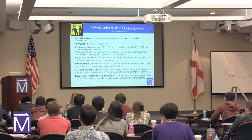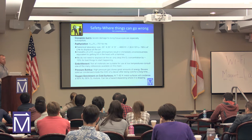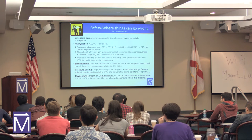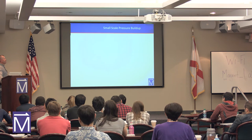And oxygen enrichment on cold surfaces. If you're transferring liquid nitrogen through a tube that's not insulated, you will condense a mixture of 50% nitrogen and 50% oxygen on that tube, and it starts dripping. If it's dripping on something like an oily rag, it can spontaneously combust. And now you've got the wonder of fire and cryogenics together in the same laboratory, and your advisor is just happy as can be with dealing with the administration from that.